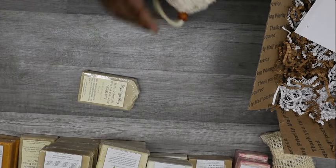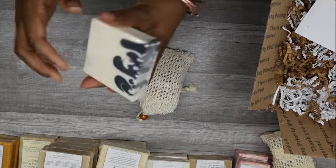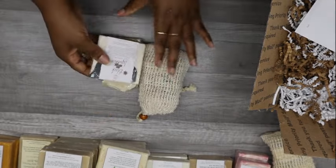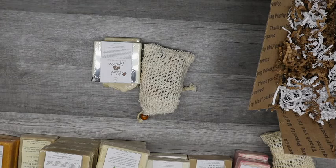Okay. And then she has a black licorice, which is anise essential oil soap here. I am not a fan of black licorice, but I do find, oddly enough, that I like it in a soap. Why that is, I don't know.